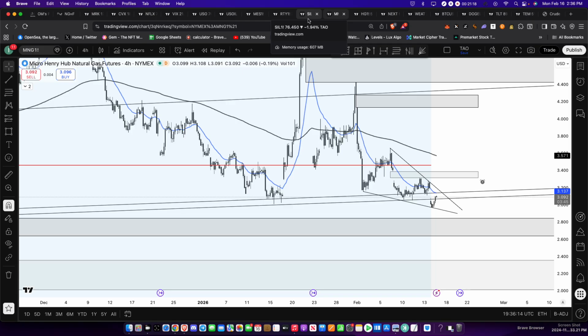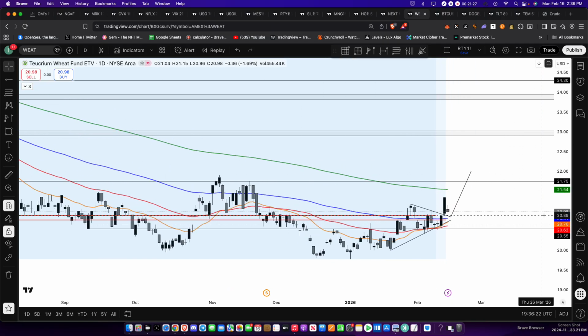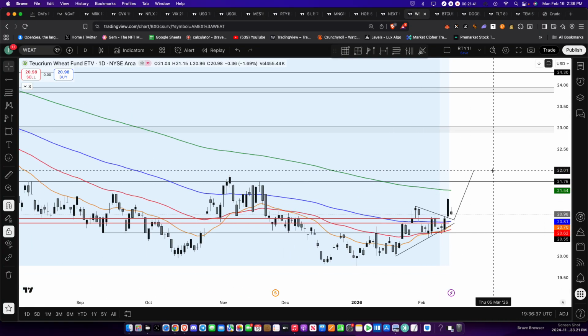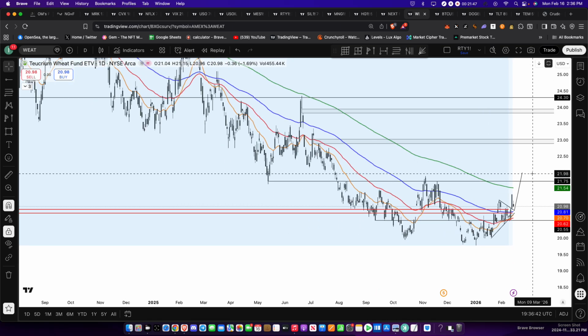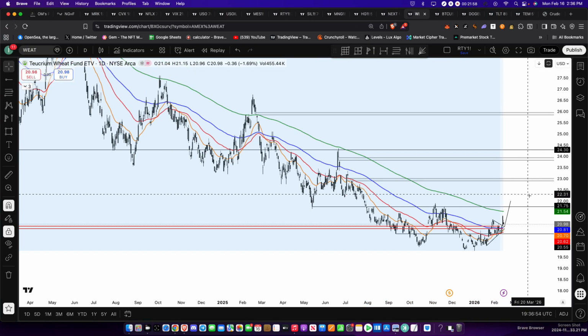All right, wheat. Look at wheat. This is WEAT, the fund for wheat, right? If you want to get exposed to it, and you can't do futures. It did break on the 12th. It did break out above this pennant, and then it had an inside candle. So probably just consolidating that move. The measured move of this is up to 22, right? And if there's acceptance, like strong acceptance around there and above 21.7, I would look for 22.20, pretty much $23 on this, right?